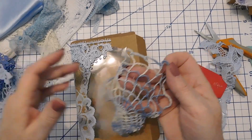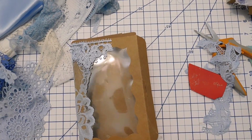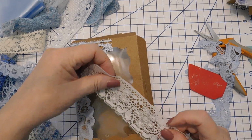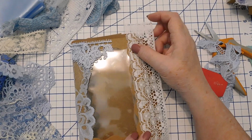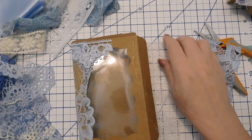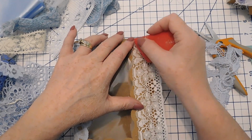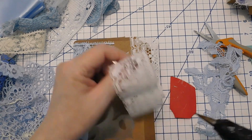You know, here's a doily. I just love using these, even if it's just for a little piece or an accent. But first of all, I think I'm going to go over here. And I'm going to let that scallop show. I like the design of the box. That's why I purchased them. These are cake boxes, and they are flimsy, but they're easy to work with.